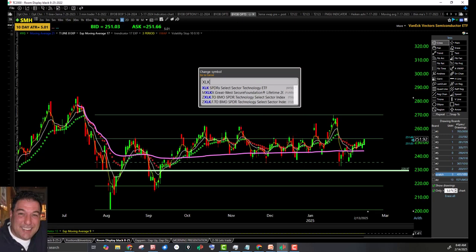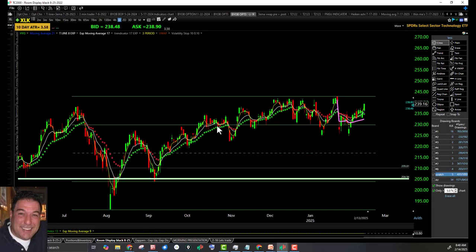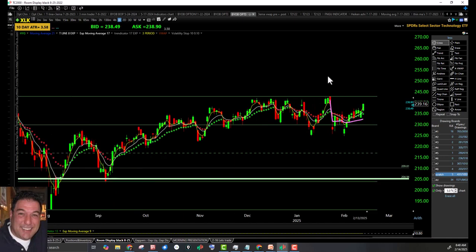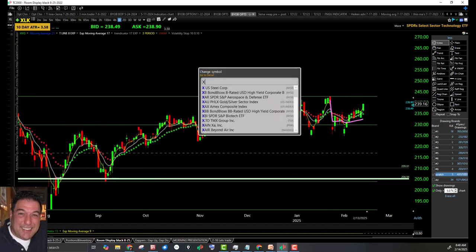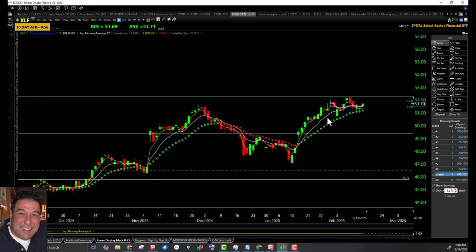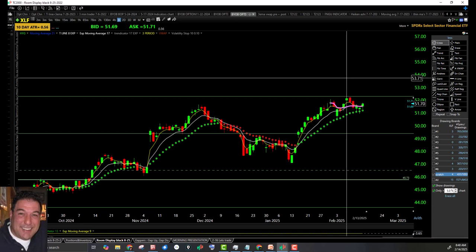Semiconductors, XLK, technology. Notice they can hold quadrant 4. Price action up over the all-time high anchored VWAP. Up here in quadrant 4, also bullish. Semiconductors and technology, bullish. XLF. XLF holding quadrant 4 in a bull flag, also bullish. Okay, consolidating in the upper quadrant 4, that's bullish.